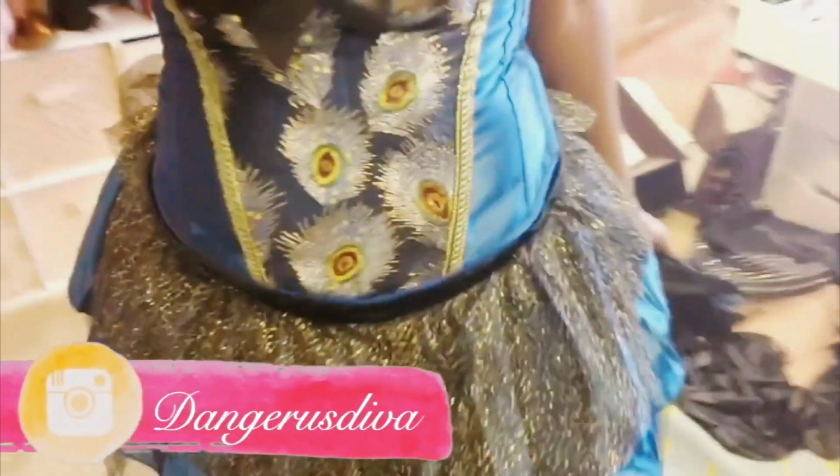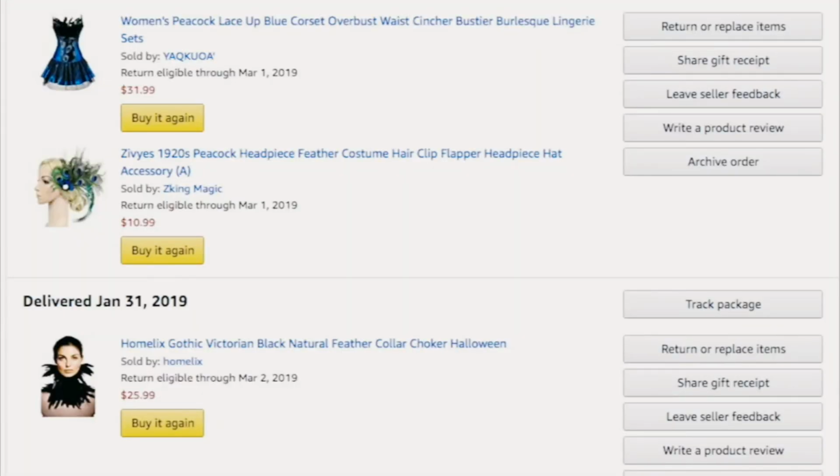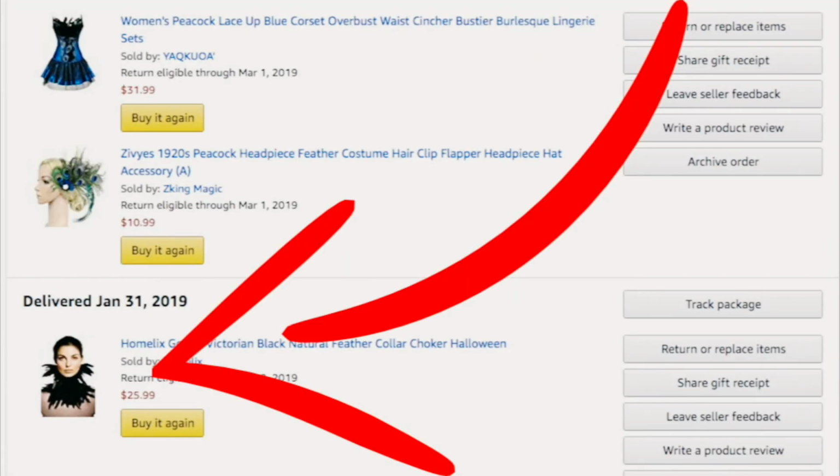And I have my hair all peacock. I'm very feathery today. I just wanted to show you my outfit because everything I purchased that I have on, probably except my shoes, will be from Amazon. I know a lot of ladies think that you have to go expensive or spend a lot of money to look good, but you don't.